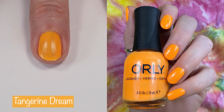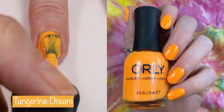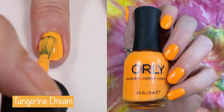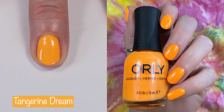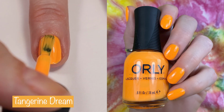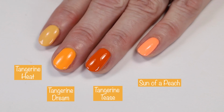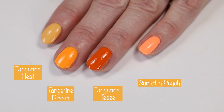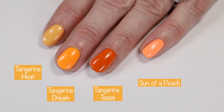So this is a three coater. I did three coats here in the live swatch, three coats in the swatch picture. And this may be one of my favorites in the collection. These polishes don't dry quite as matte as most neon polishes do. You can see here, Tangerine Dream compared to other polishes. And I do not have a top coat on it, so you can see how shiny it actually is.